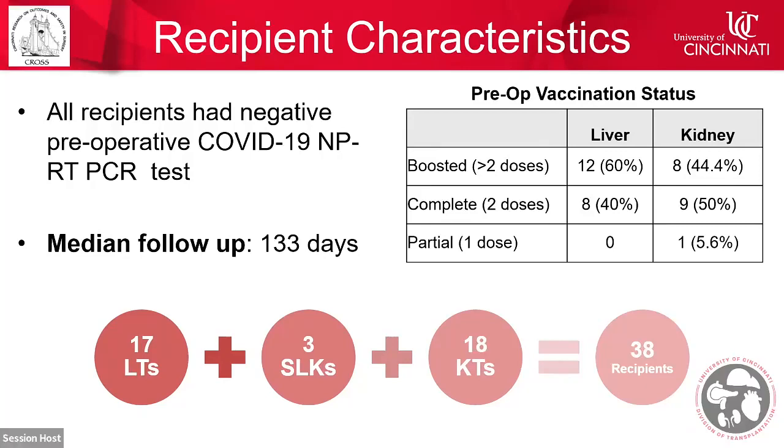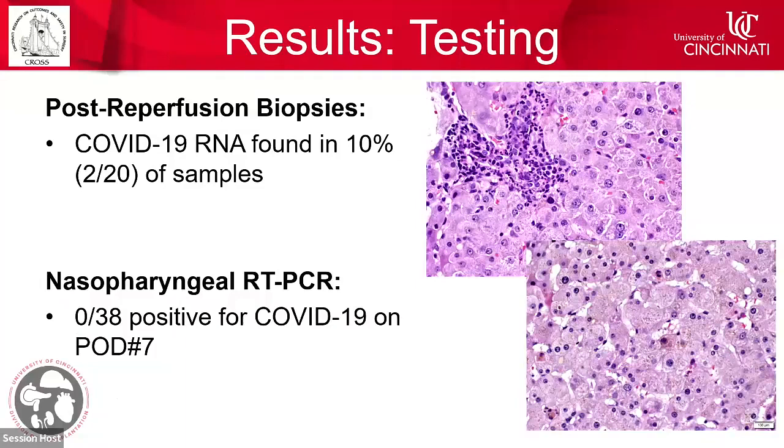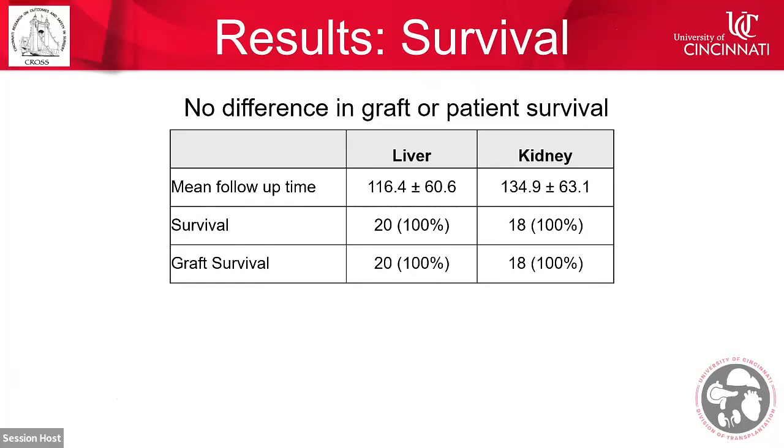On post-reperfusion biopsies, we only detected COVID-19 RNA in 10% of liver biopsies. The biopsies were otherwise unremarkable. Some had non-specific inflammation without major concerning findings, but nothing abnormal compared to what we usually see. On post-op day 7 nasopharyngeal PCR swabs, there were 0 patients who tested positive for COVID-19 out of the 38. There were no cases of mortality or graft loss during our study.